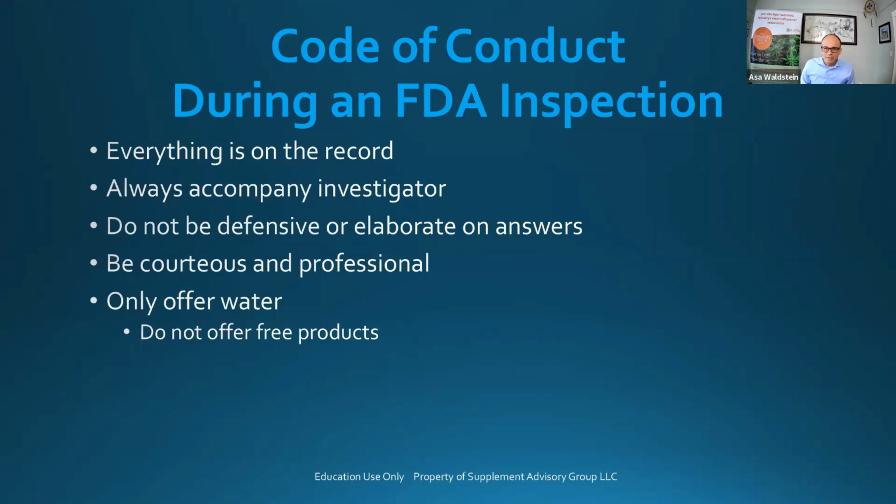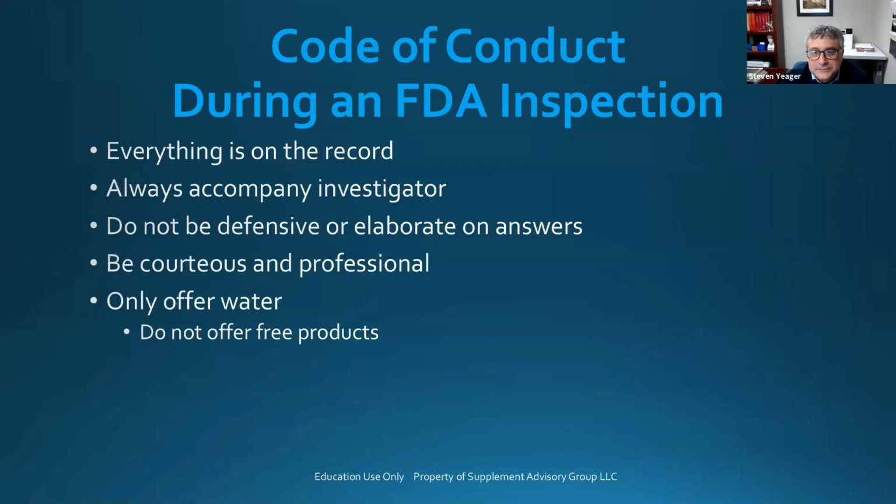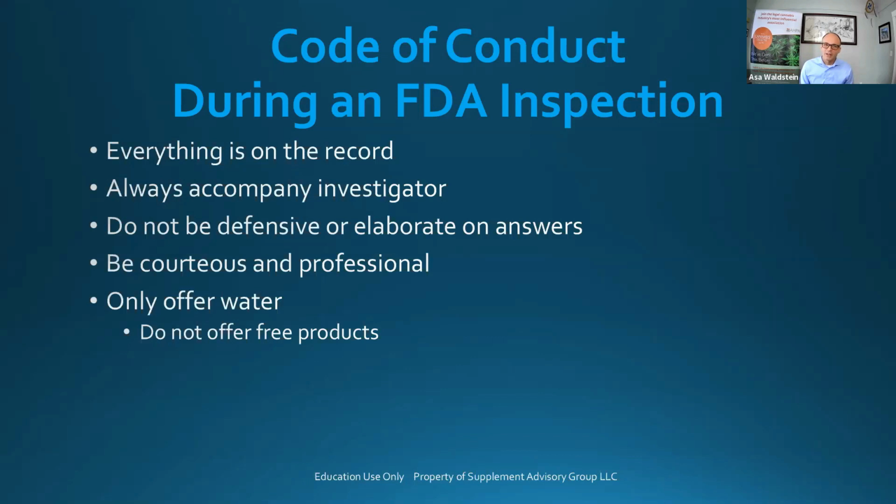And really, Stephen, you're an easygoing guy, but you're also professional, and you know what you're doing. This is common sense, but being not defensive and being nice and professional to the investigators really goes a long way. Totally agree. If you're defensive, it's going to make your life a lot harder.